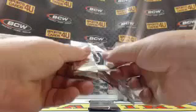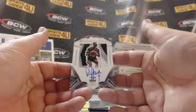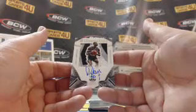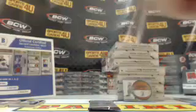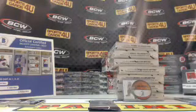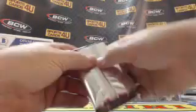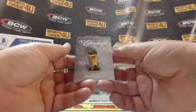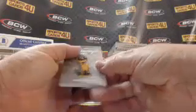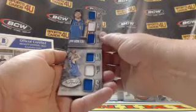Flip action here. Choosh. 14 out of 25. Silhouettes. Prime. Three-color logo patch autograph. For the Spurs, David Robinson. Then there's that. /99 Champs book. 2010-2011. Six jerseys for the Mavericks. Dirk Nowitzki.